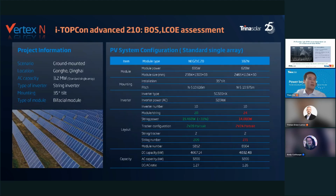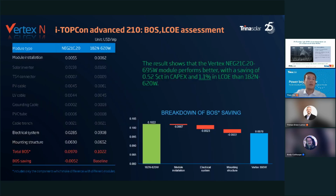And the second assessment is about our Vertex NEG21C.20, the bigger size product mainly for the utility, same as the last one. The lower voltage design means more modules in each string and fewer strings in the same AC capacity project. Overall, the results show that the NEG21C.20 module performs better by 1.1% in LCOE.